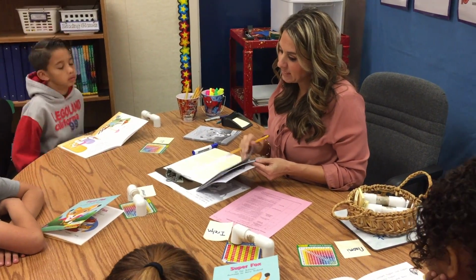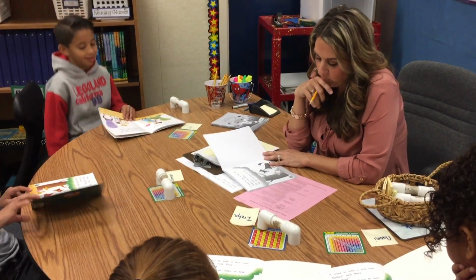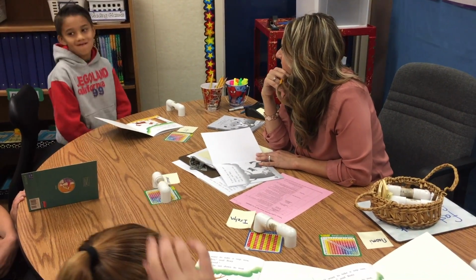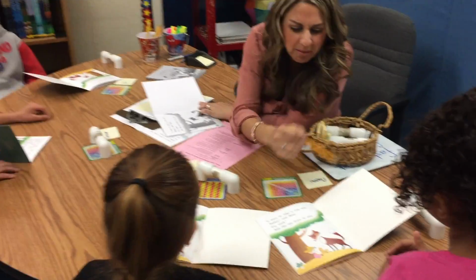I want you to turn to the last page. Turn to that last page. Roxy fell down on a tree. What do you think's going to happen next? If you had to write that next page of the book, what do you think's going to happen next? You guys share what you think's going to happen next together. What do you think's going to happen next?